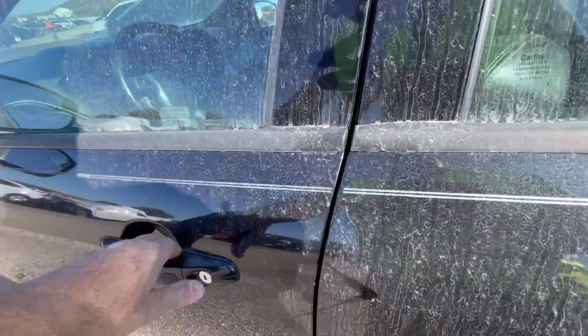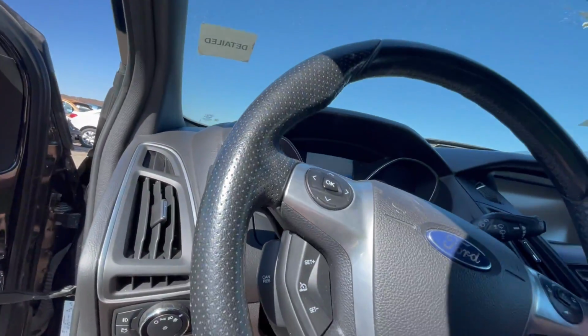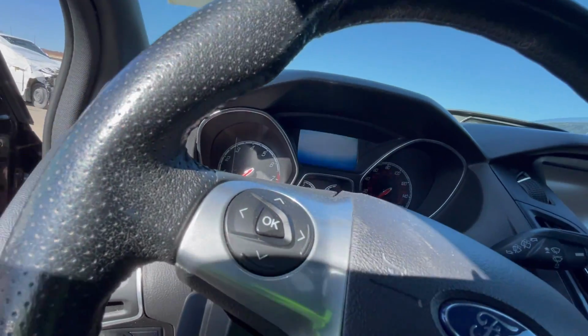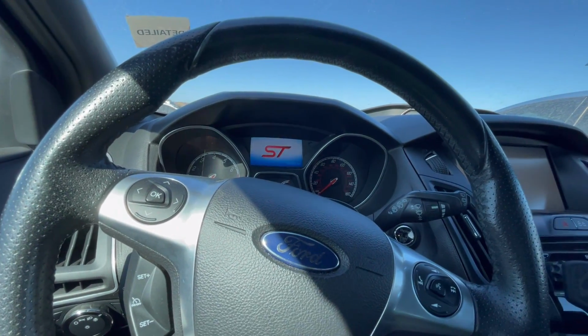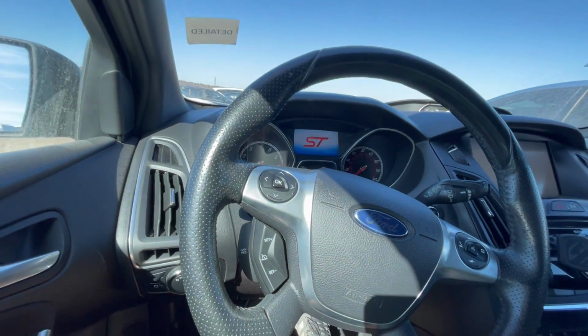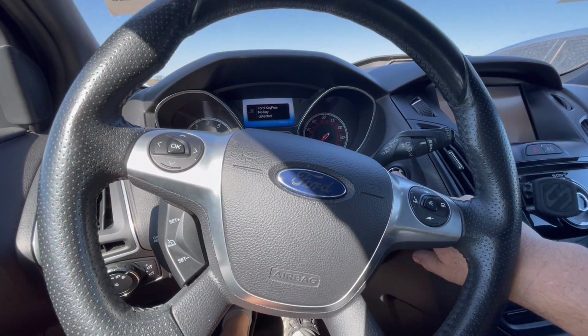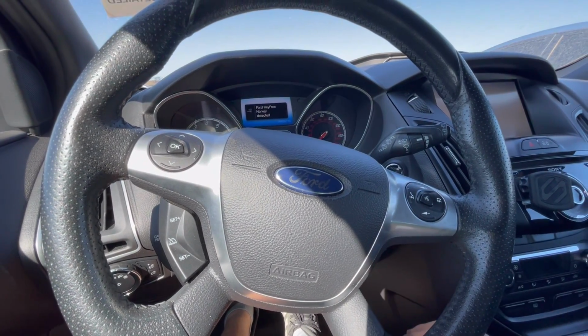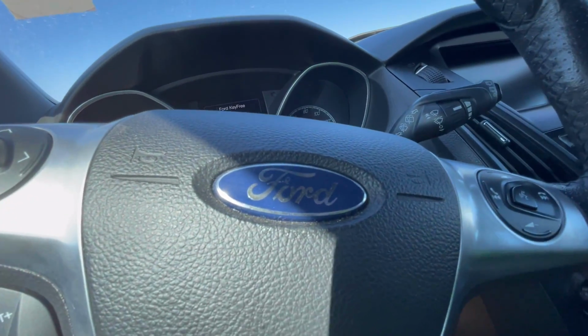Mileage, I don't know yet. We're going to find out. Special steering wheel. Look at this. That's nice. They got ST everywhere. Oh, wow. Okay. This seat is, you're sitting way back. Okay, let's just see what happens. Do we have the key? I hope so. No key. You're kidding me. Everything is good except no key. Where's the key?